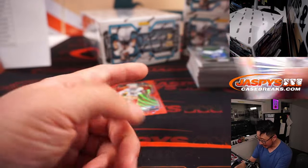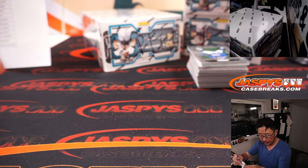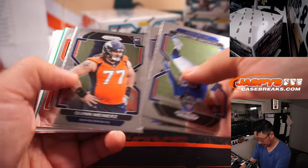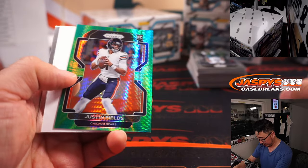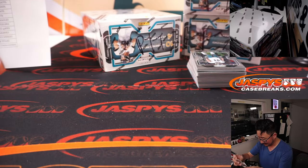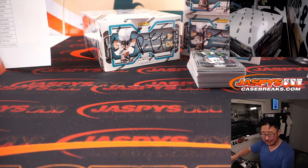Any guesses on that redemption? I think there was a redemption in there. Red Wave going to Joshua. There it is. Justin Fields color. Did everyone see the redemption? That's Justin Fields for Ryan Brunker, Chicago Bears.